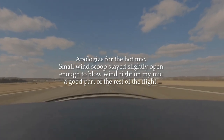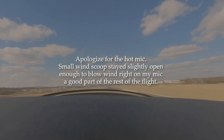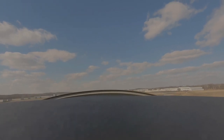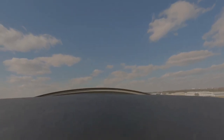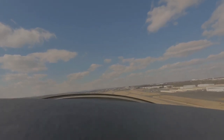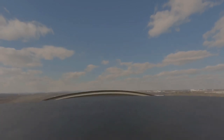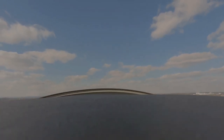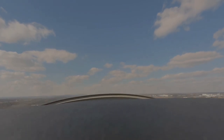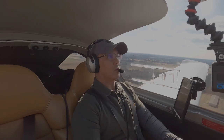Alright, we got full power, airspeed's off the peg, and there's 44, rotating. Touch the brakes. Man, I think it makes a lot of noise. Tower, you said the top 34 left or right? No, positive rate. I was gonna keep you on 34 right. Okay, that's great, thanks.